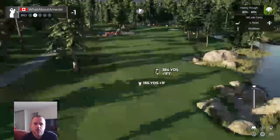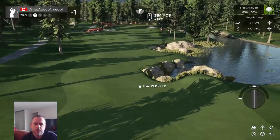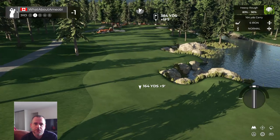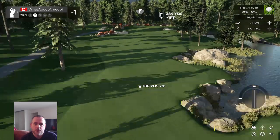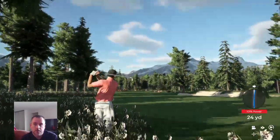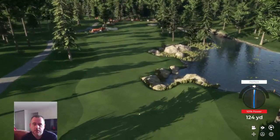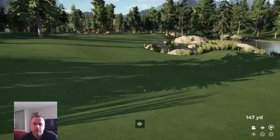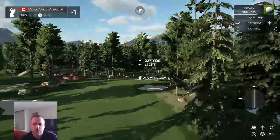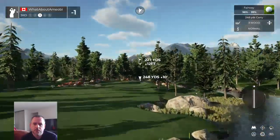And now we've got the water jutting in and making this really narrow. And I'm going to be leaving myself two shots in anyways. If I hit that shot, I mean, I think I'm hitting this and I'm not even going to get up there. I'm hoping I'm not going to get up there now. Okay. The design of this hole just isn't filling me with joy, if I'm honest.